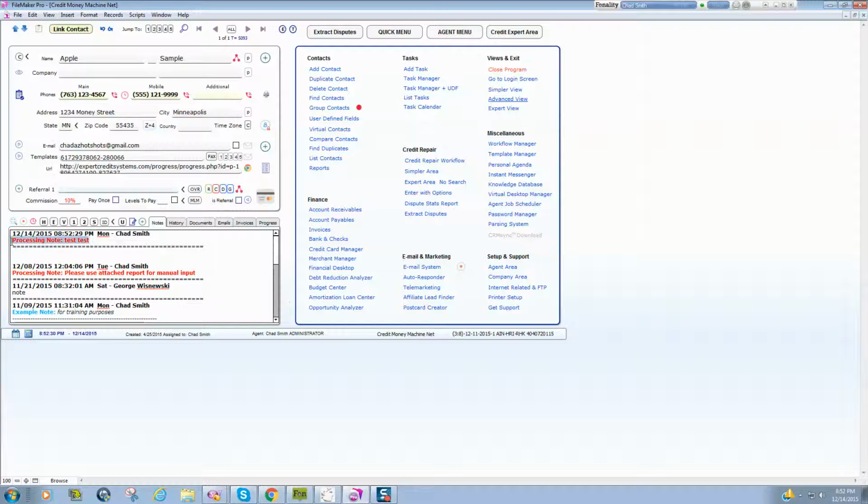And you can put notes in here every round of disputes at any point in time and send us the update. We'll receive the update, and then we'll follow those instructions to the best of our ability.